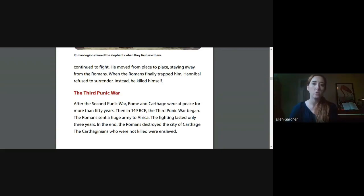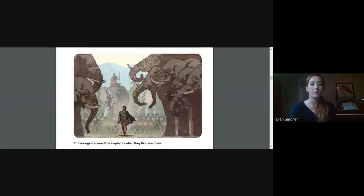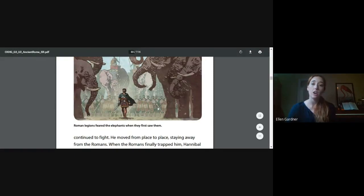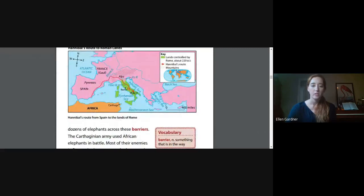How many of these wars did Rome win? All 3 of them. Even though in the second one, there would have been a lot of Romans who died. In all 3 of these wars, a lot of Romans died. But they were the actual winner of all 3 of these wars. And they ended up conquering that land. So everything that was Carthage's land, all the Carthaginian land, is now Roman land.